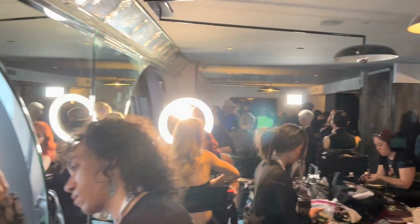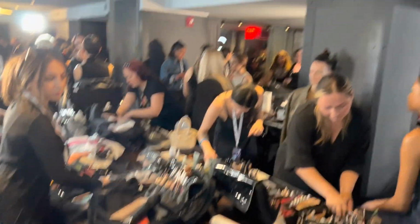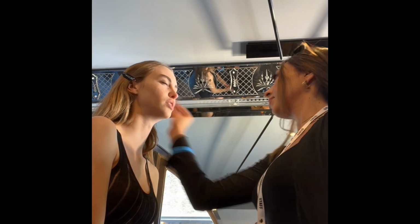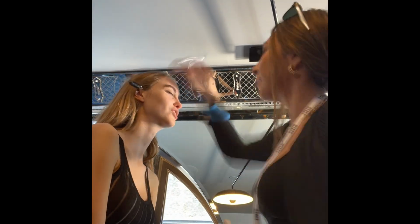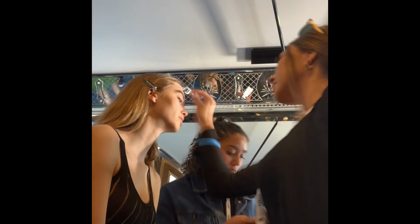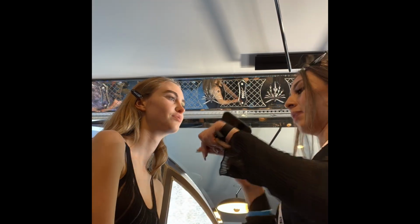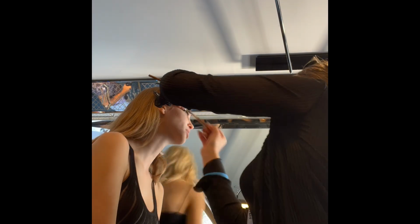I was led into the private event area, which is where hair and makeup for the show was all set up and ready to do all the girls exactly as they're supposed to look for the show. The really cool thing about doing runway shows is each designer has their own separate vision of what they want the girls to look like. It's not until you're there in the chair that you see what the hair and makeup is going to be and who you're going to be kind of transformed into today.